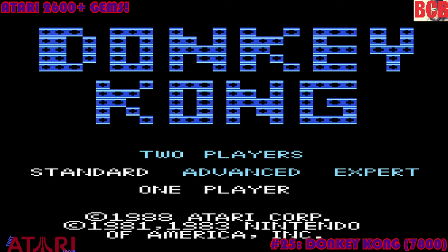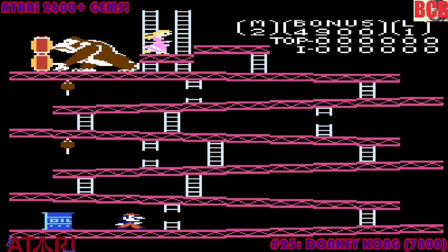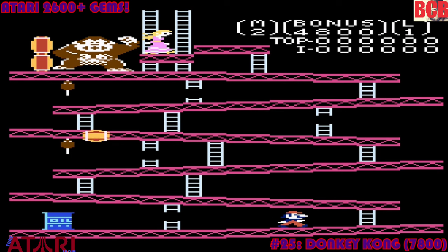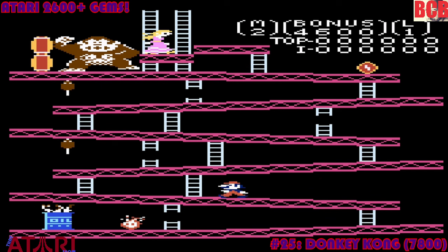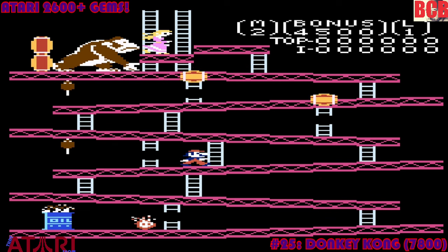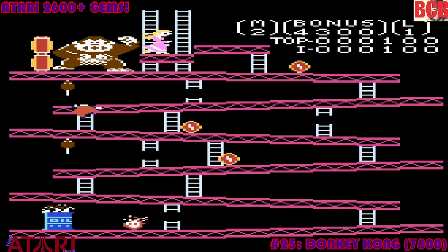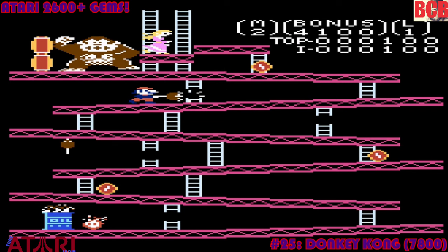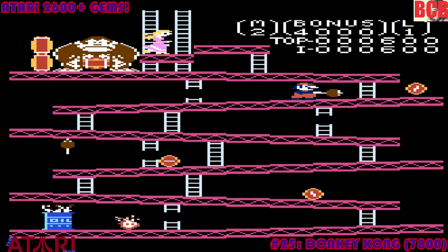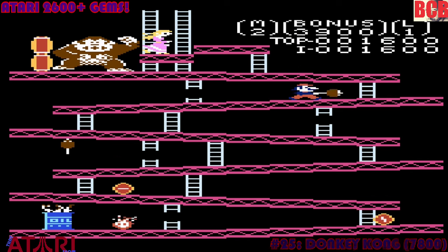Alright, so of course I had to show you Donkey Kong again. I featured this in my 2600 Plus review as well. Donkey Kong is a really fun game for the 7800. This is the best version, better than the 2600 version in my opinion. It's nothing like it. This is much closer to the arcade original. I don't think this includes all the levels though, from my understanding. But this is a really good game. Now, a CIB copy can cost you quite a bit on eBay though, so keep that in mind.